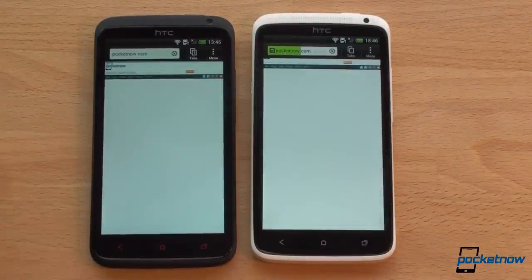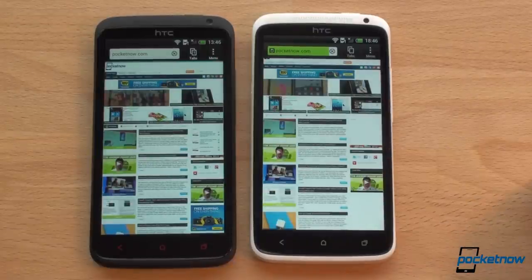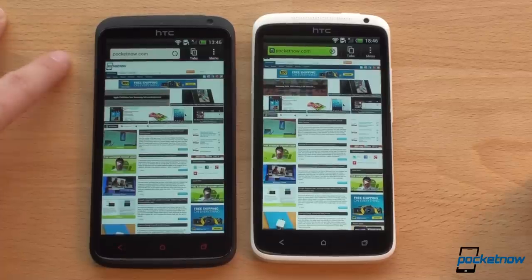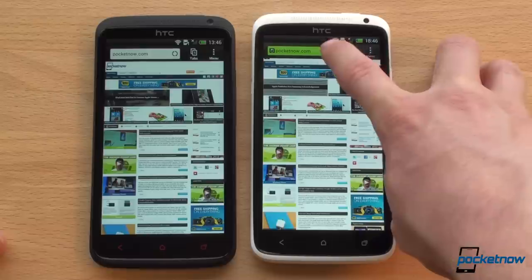Should be seeing the One X Plus going faster. And yes, it's off to a faster start. The One X isn't too far behind. And watching for the progress bar here. And the One X Plus finished first. We'll wait for the One X to finish. We're just going to stop it here.